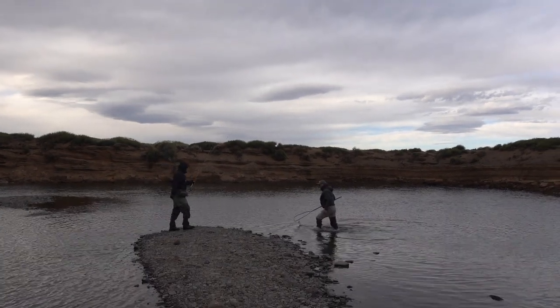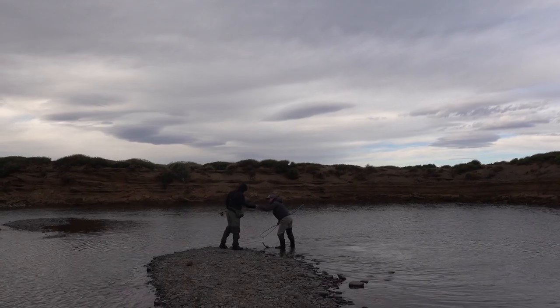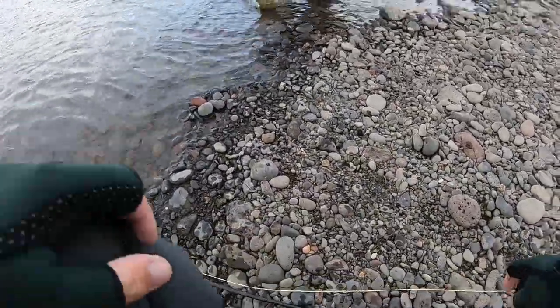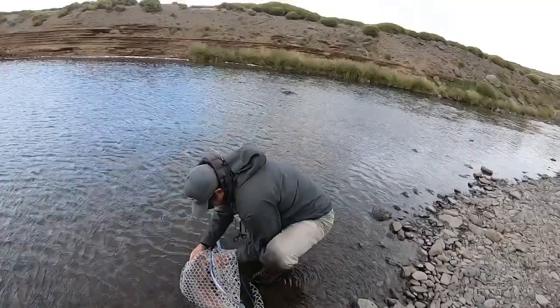That's a surprise beast at the end of the day. Cheers, buddy. Nice. That is an amazing fish for in here. Oh, look at the size of that tail, dude. Huge.